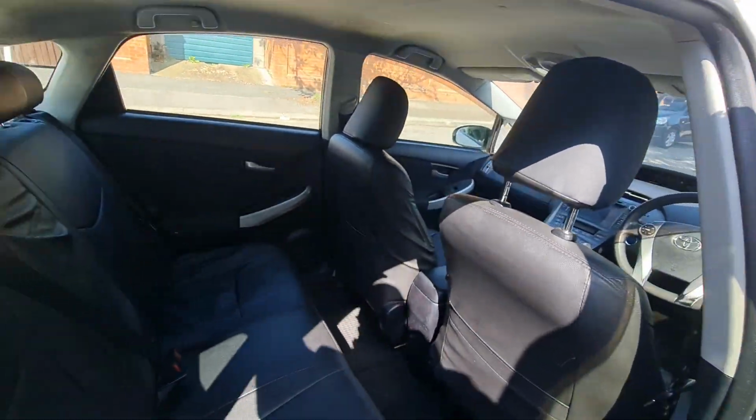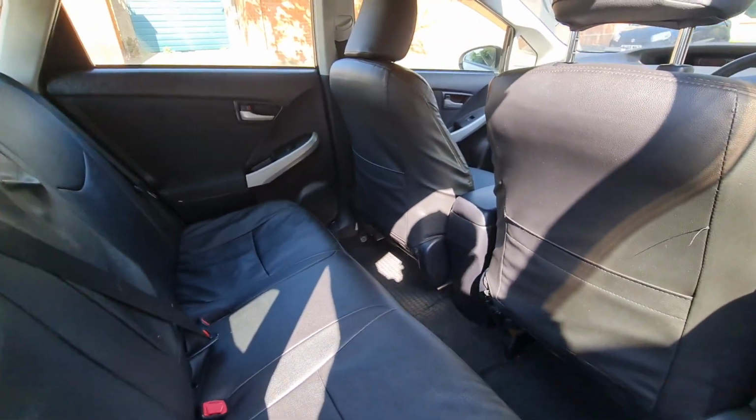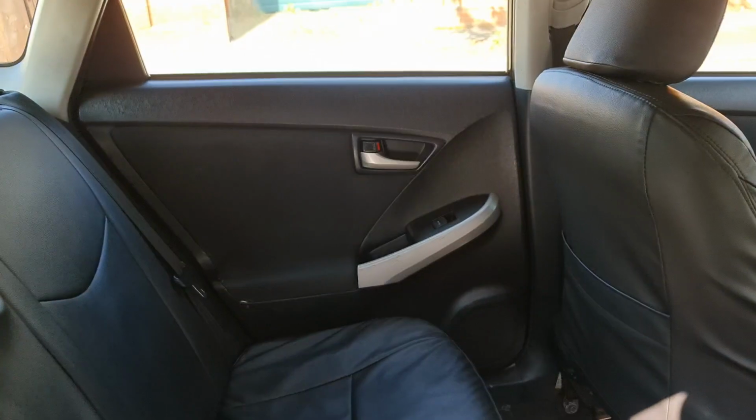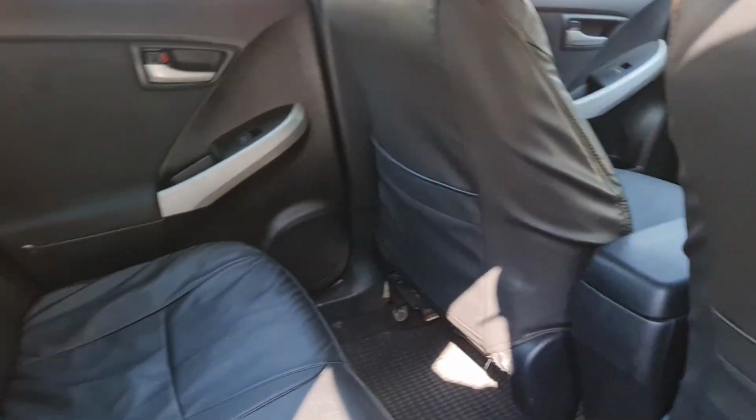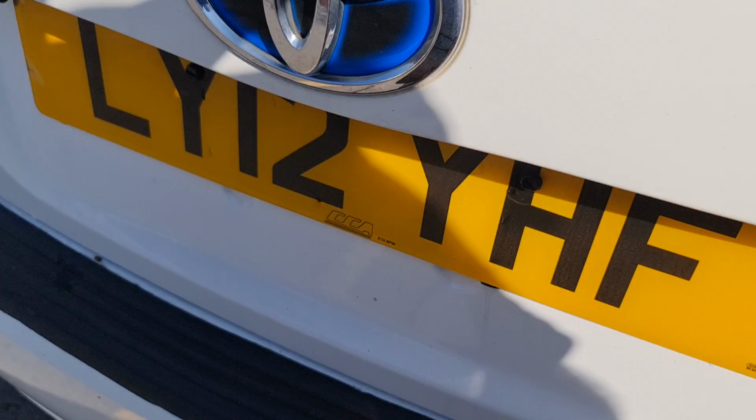So let's check the rear side. That's very nice and clean as well. Beautiful, huge space. Got the same silver design on the back and the rear door as well, you can see. Pockets on the seats, beautiful. Five-seater car. Let's come to the boot. Got some black design here on the rear bumper.